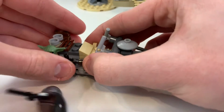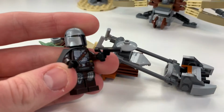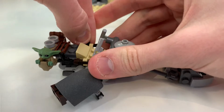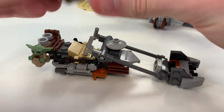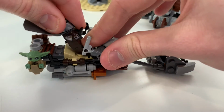So then you can slide on Mando's weapon. Yep, you can have that one here. You can put both of them on there, but we'll keep one in his hand because I guess he won't need to be firing anytime soon. You can put that one there. You then have to move the cape up, which is why I really wouldn't recommend it. So if you don't want to do it, you can just watch me do it.